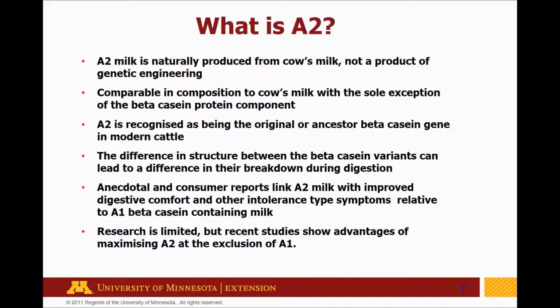So A1 versus A2. There have been a lot of consumer reports and some people doing studies that have shown that A2 milk has improved digestion and other symptoms versus A1 milk, people drinking A1 milk. But really the research is limited. Most of that research has happened in New Zealand, but there are more studies starting to come out that show maybe maximizing A2 milk is maybe better in the long run.